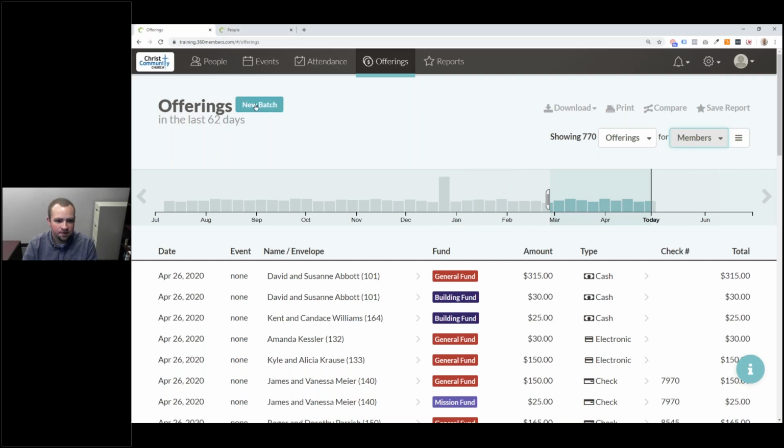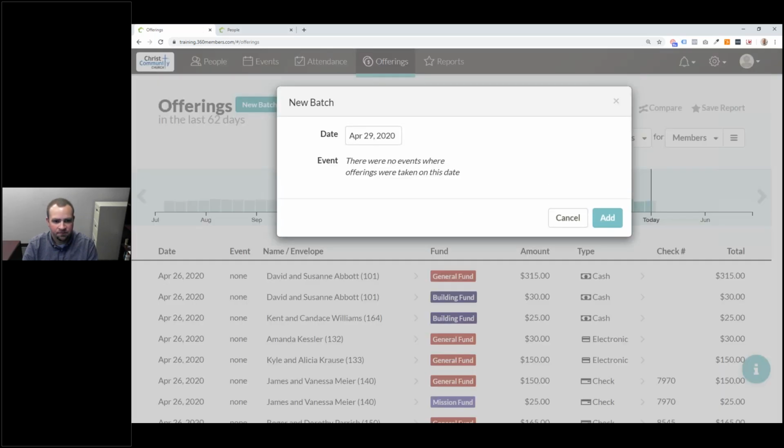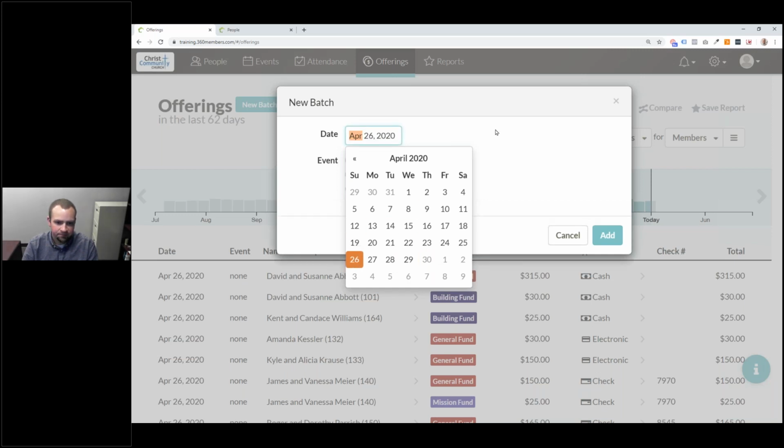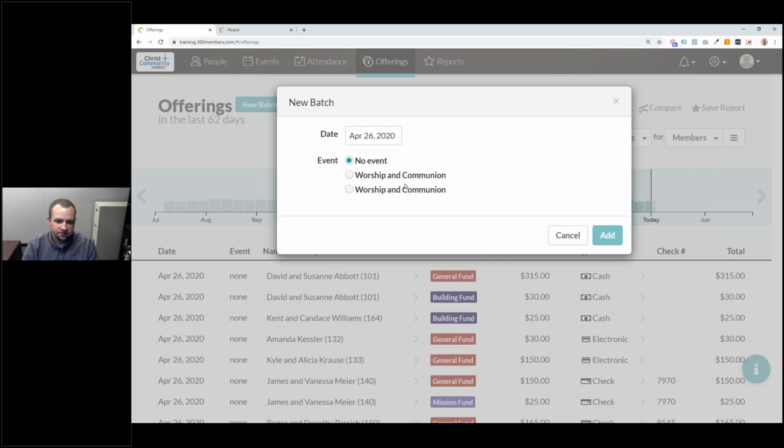So the way you do it is you go up here and click New Batch. The first thing you do is you select a date. So if I go here, you'll see that it defaults to today. Now, if I go back to Sunday, I have that choice of entering an event. Entering an event doesn't really do too much other than change the title.